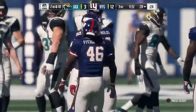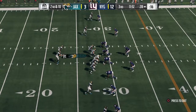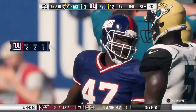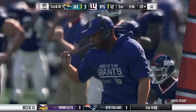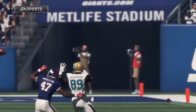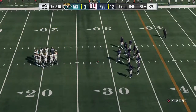Second down here after the incomplete pass. He'll drop to throw. And his throw's going to be incomplete. The Jaguars on 3rd down.